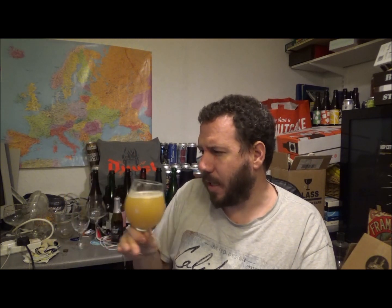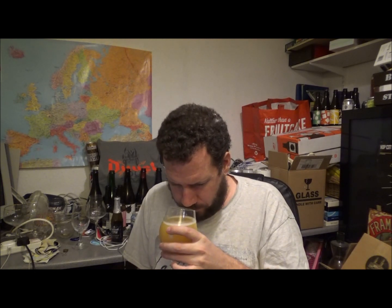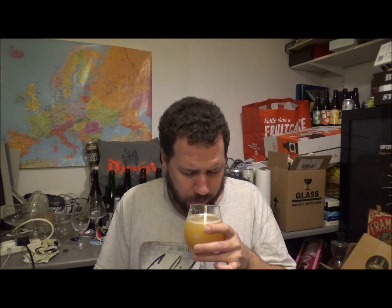It's leaving a decent lace in. There's a little bit of alcohol legs. It gives you a hint of the ABV. You're getting it more on the end of the taste, if you like. But it's very well hidden. Was it 8.2?